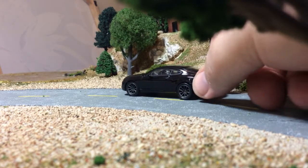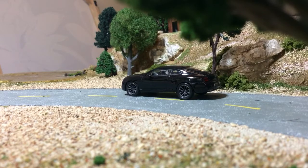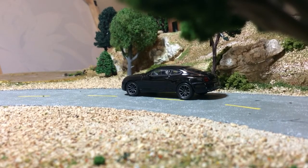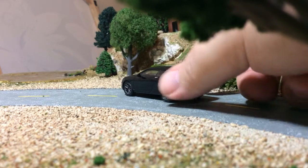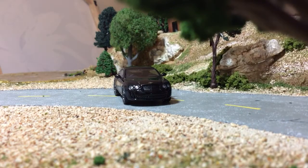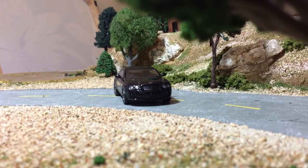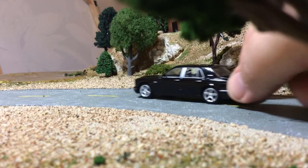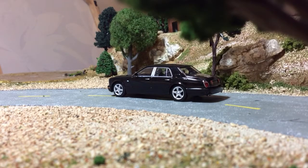This thing is gorgeous. I know the camera has a tough time with black cars, but this is your Bentley Continental Supersports. Just a sick car from Kyosho. These are probably the nicest 1/64 scale diecast cars you can find, in my opinion. I like them nicer than the Tomica Limited Vintage. That's just my personal preference. Those are also very nice cars.